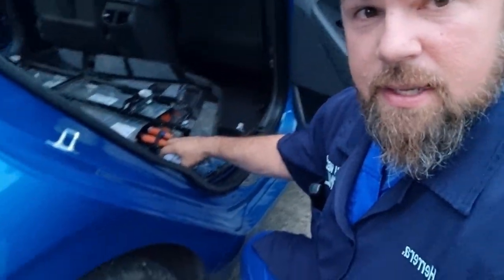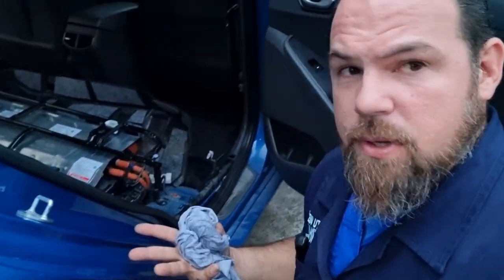That is really telling us that if the high voltage battery gets flooded, the 12 volt battery, through this cable over here, is going to flood as well. It's going to short the 12 volt battery. So this is just a recovery.